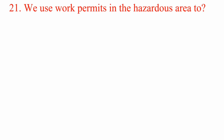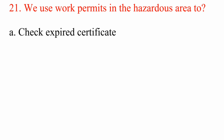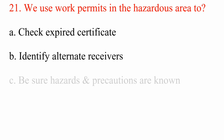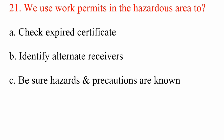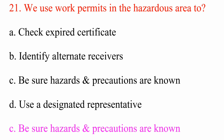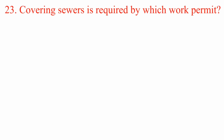Question 21. We use work permits in the hazardous area to A. Check expired certificate. B. Identify alternate receivers. C. Be sure hazards and precautions are known. D. Use a designated representative. Answer. C. Be sure hazards and precautions are known.